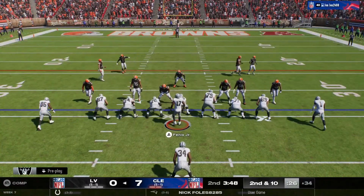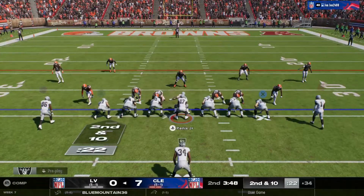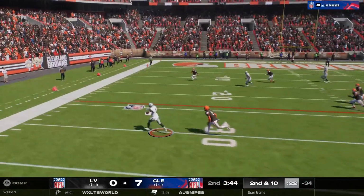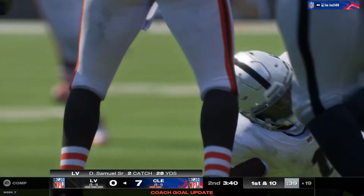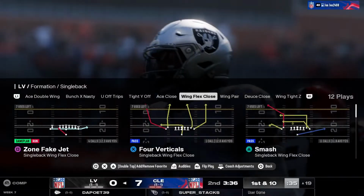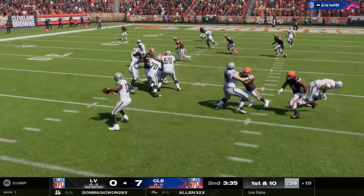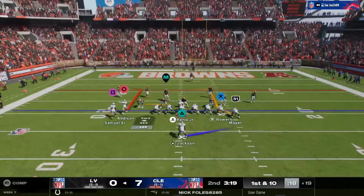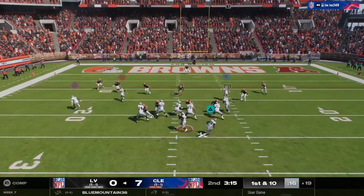Couldn't connect on 1st. It's 2nd down. Here's Penix. He'll get this to Samuel. And they can't bring him down until he gets into that red zone at the 19. That play gains 15, and it moves the sticks. That's just great instincts. Go air it out on 2nd down rather than just play conservative and run it. They hit a weak point in the coverage and don't need to worry about 3rd down at all.